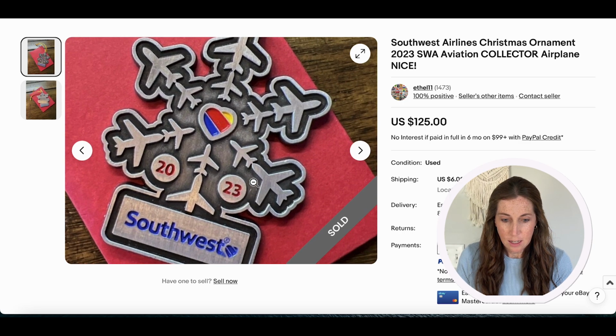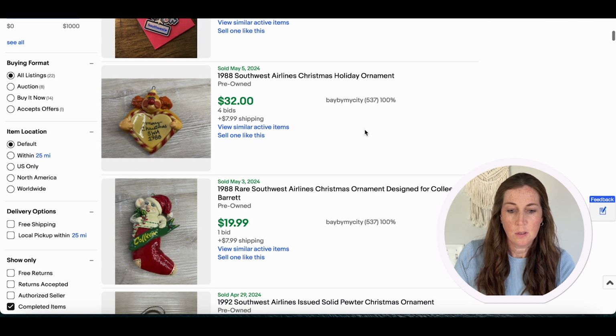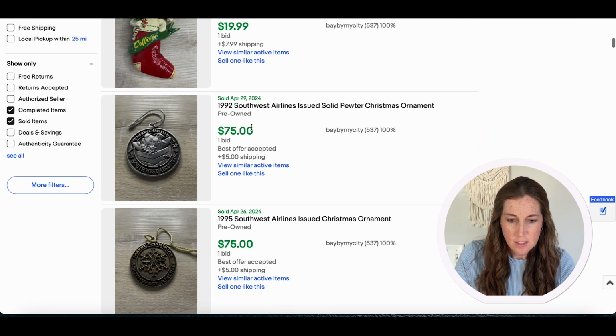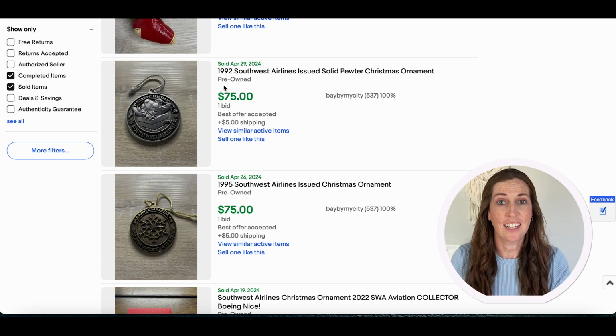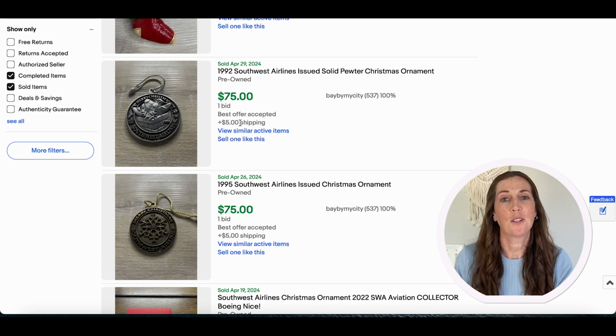Here is what it looks like up close. Pretty simple, says Southwest 2023. And then there are some cool vintage ones. This one went for $32.20. Here's another one from 1992 that went for $75, so it is going to vary depending on the ornament. We love picking up ornaments, especially during the summer at yard sales. Usually they're pretty inexpensive. They're easy to store, take up very little space, and as you can see, some of these can go for great money.